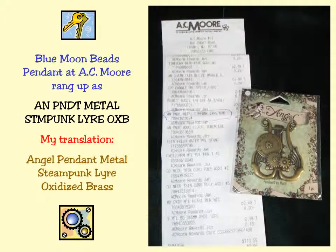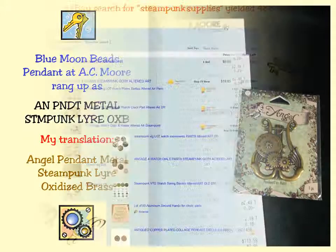In mid-February of that year, I was shopping at A.C. Moore and I saw a lever pendant with gears as part of the design. It's not a true steampunk piece because the gears are not real ones affixed to a larger piece, but it is inspired by the steampunk movement. The piece was created by Creativity Inc.'s Blue Moon Beads division.